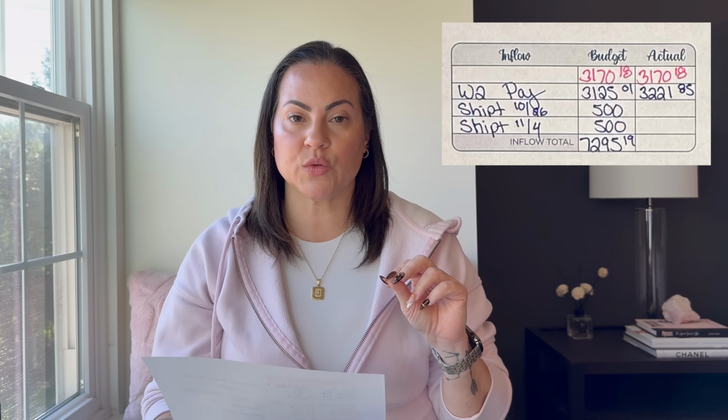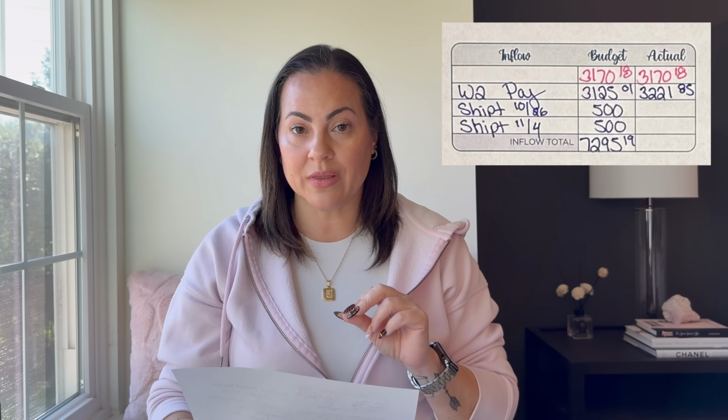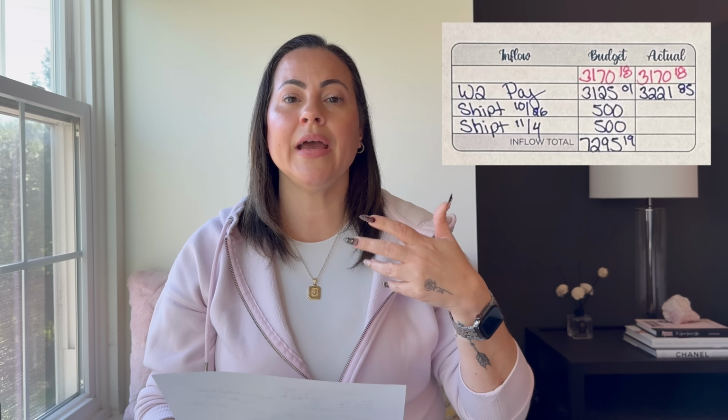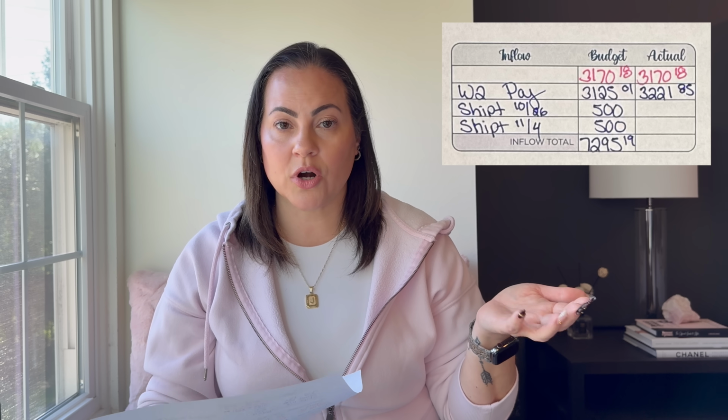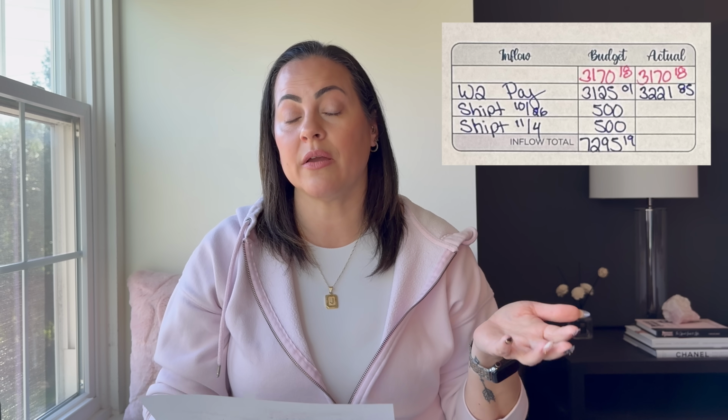My paycheck was supposed to be $3,125.01. It ended up being a little bit more than that because I had bought donuts for our team, and that was like $96. And my company then reimbursed me. That was included in this paycheck. Originally I paid for those donuts out of my checking account, so that money's just going right back to where it came from.